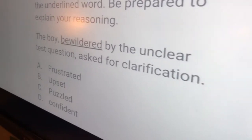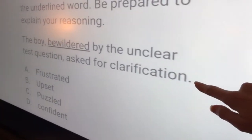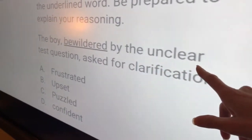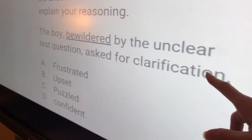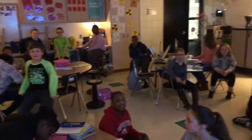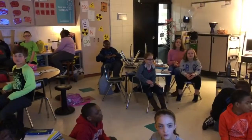Okay, so, if the boy bewildered by the unclear test question asks for clarification, what's he asking for? Help, right? And so he was frustrated by the unclear test question, or he was puzzled by the unclear test question, so he asked for help. If you get frustrated, what do you normally do? Most of y'all just go. Do you ask for help? No. So, some of you might.